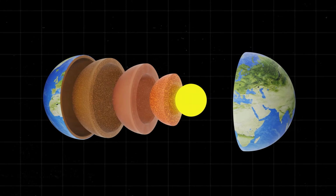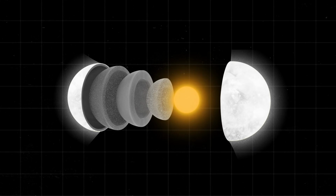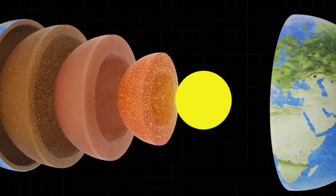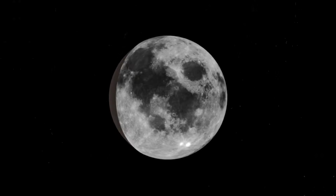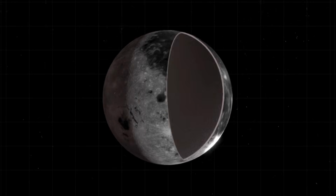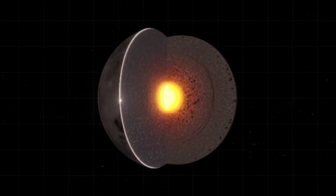Remember those school lessons about the crust, mantle, and core? Much like the Earth, the moon is made up of layers: a crust, mantle, and core. However, the moon's core is much smaller compared to ours. Earth's core is huge. It makes up about a third of our entire planet's mass. The moon's core makes up only about 1 to 2% of its mass, and its diameter is about 1/5 the diameter of the moon itself. It's surrounded by a hard, rocky mantle.